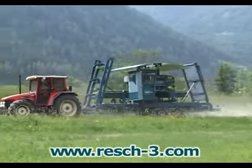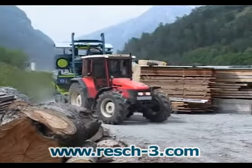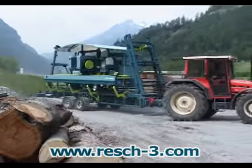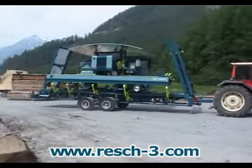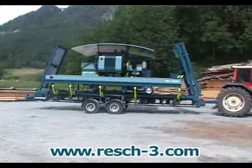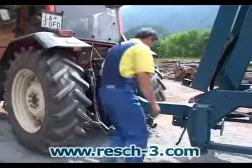The Resch 3 mobile lock bandsaws are designed for easy transport, including the edging unit and lock-and-feed conveyor. The mobile bandsaw is approved for road transport at up to 40 km per hour. As an option, approval for speeds up to 80 km an hour is also possible. The entire system is CE and GS certified.